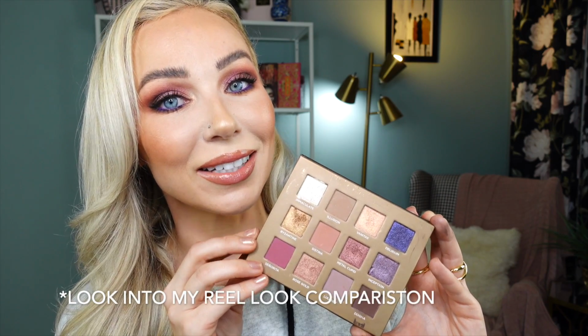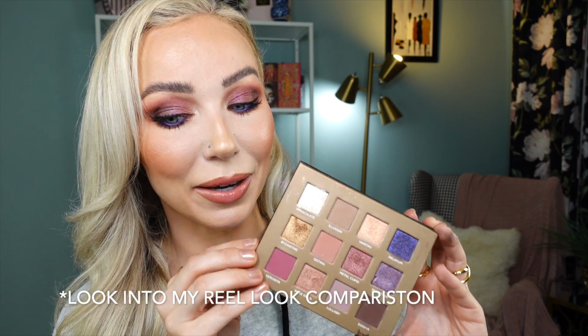I will also share a little secret with you here. If you ever loved the retired Anastasia Beverly Hills and Jackie Aina palette, which has been retired and is no longer available, some of the shades here are very, very similar. And if you're missing that palette, you might want to look into this one.